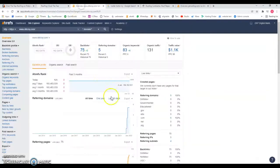If we look at the back end of your website, you can see that you're only being found for 83 keywords. You have 75 backlinks, but it's not really affecting your domain rating. And this is very important because when you have backlinks, they will give you power so you can be found on Google. And those links are other sites that mention your website.